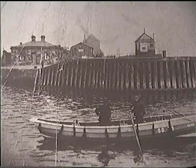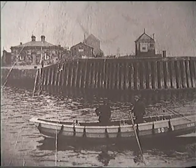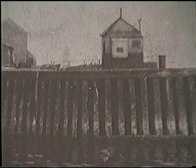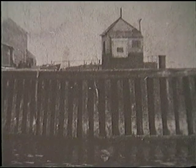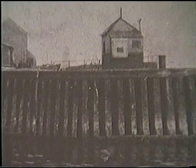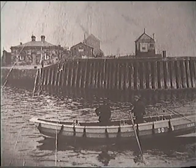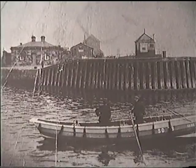Now this is the north side of the river. There's the pilot house there. This is a hailing house now. Every ship that came in was hailed by men in there: where they'd come from, what they were bringing in, how many crew they had, and what size tonnage the ship was. Now, when they went out, they had to do exactly the same the reverse way.